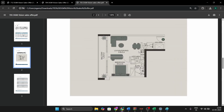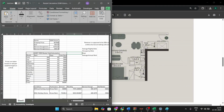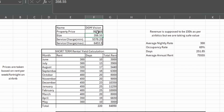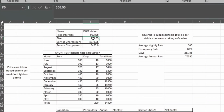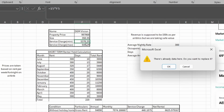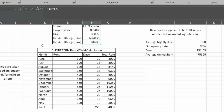The unit size and the unit layout is exactly like this, as we saw in the show apartment as well. So these are the three unit types, and if I go on to the calculation, I've taken the smallest studio for now, at 987,000, the size is 358. The minimum service charge is 15 into the size, and the maximum is 18 into the size. So this is around what your annual service charge would be. Then if I go on to the short-term rental yield calculation, this is what I've done for this period. If you take the apartment today, this is what the rent should be expected.